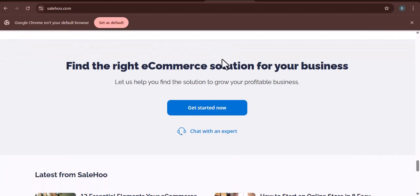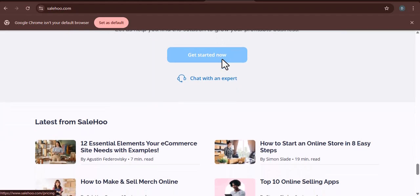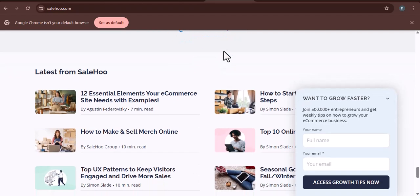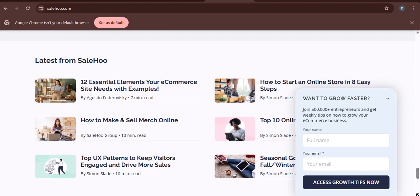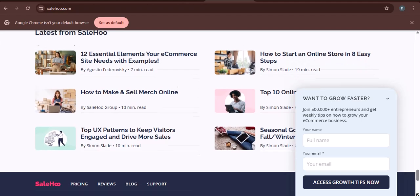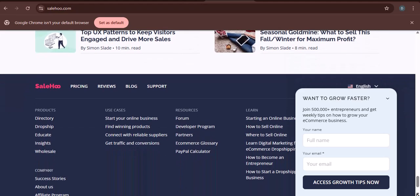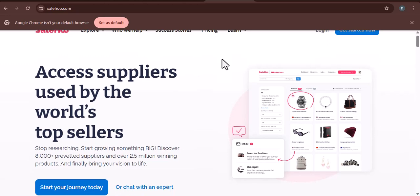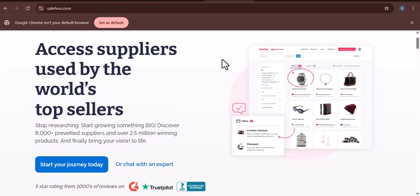Training and support. SaleHoo offers a wealth of training resources, including guides, videos, and webinars, to help you navigate the world of e-commerce. They also provide excellent customer support, ensuring you have the assistance you need every step of the way. Dropshipping capabilities. For those interested in dropshipping, SaleHoo provides access to a network of dropshipping suppliers, allowing you to sell products without holding inventory. This eliminates the need for upfront investment in stock, making it an ideal option for beginners.